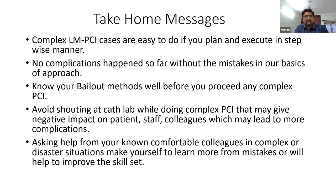And complex left main cases are always easy to do when you plan and execute in a wise manner. And asking for help from another colleague when you are in trouble is very, very important. Shouting in the cath lab is not going to serve your purpose, because you may have a more negative impact on the patient, who will be listening to what you are saying, and on staff and colleagues, which may lead to more and more complications that have to be avoided.